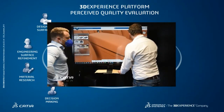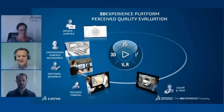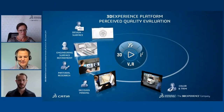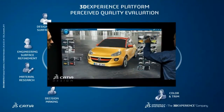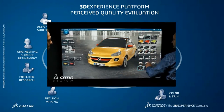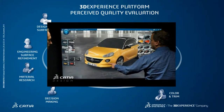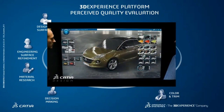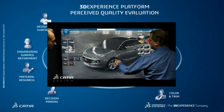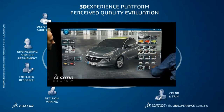So this enables us to have a very interactive session and prepares the next discipline involved for perceived quality, and this is color and trim. Color and trim takes all of these components, including the 3D data managed on the 3DEXPERIENCE platform, and enables an interactive session to build trims or material packages. What you see here is an interface that exposes all of the different material choices I have, with the capability of switching through them, applying different sets of materials to different parts, and building a trim out of it. And this is very intuitive, very interactive, and again based on the CAD data the designer and the engineers have done before.